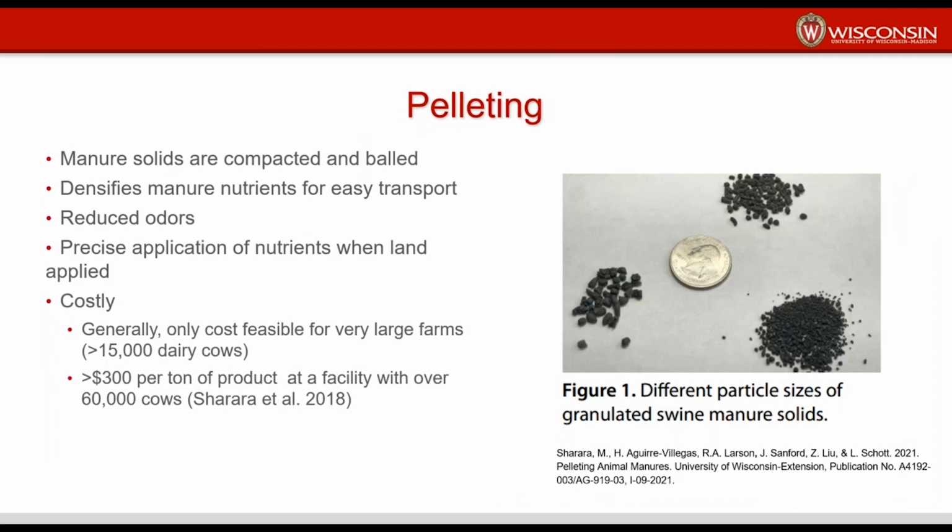Okay, pelleting. This is where you might take manure solids and compact them, again densifying and putting them in a format that's a little easier for transport and sale. Reduce odors. The thing about this system, I would say, is it's viable. People have put it in, but the systems I have seen installed are on extremely large farms. The capital cost of the currently available scales is so high that it would be a really, really large farm that would be able to implement this type of facility. And still the cost is high.